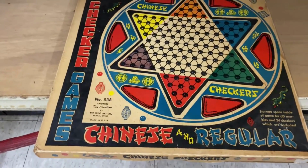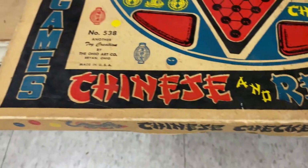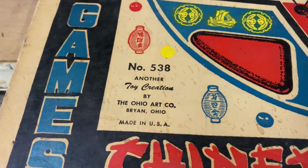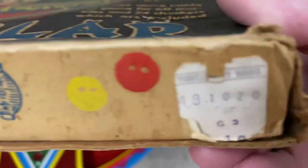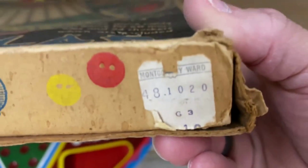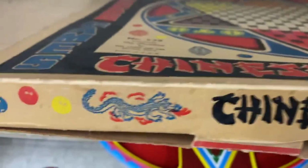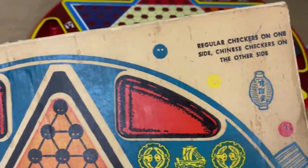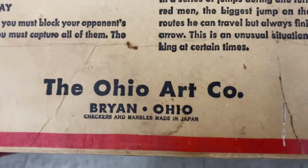So I talked a little bit about Chinese checkers when I did my game room tour. So this is a version put out by the Ohio Art Company, which does metal games. And let's see. Oh, from Montgomery Ward. I don't know if there's going to be anything on here that indicates what year this would have come out. Ohio Art Company.